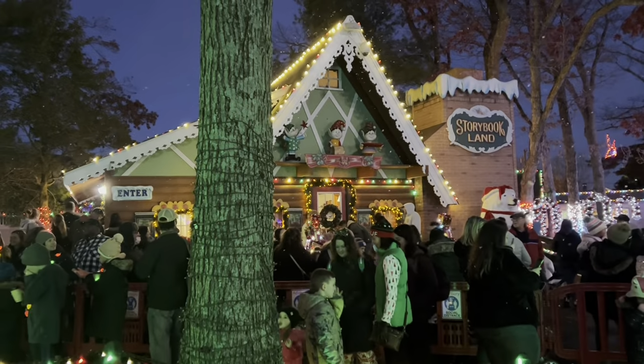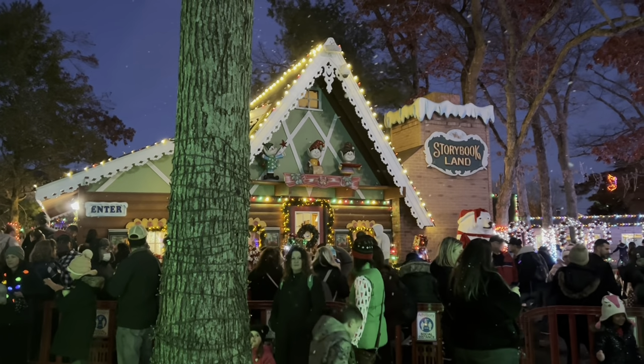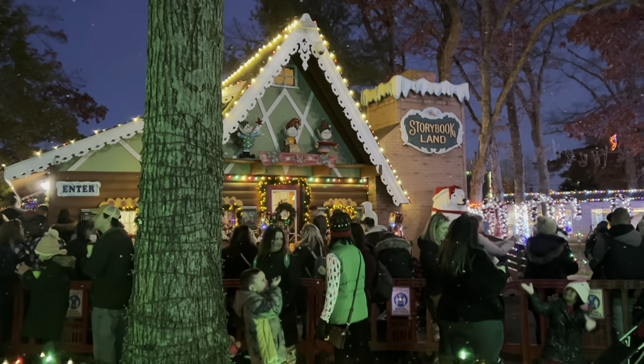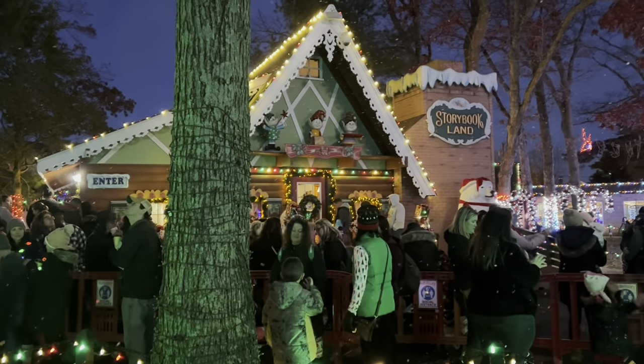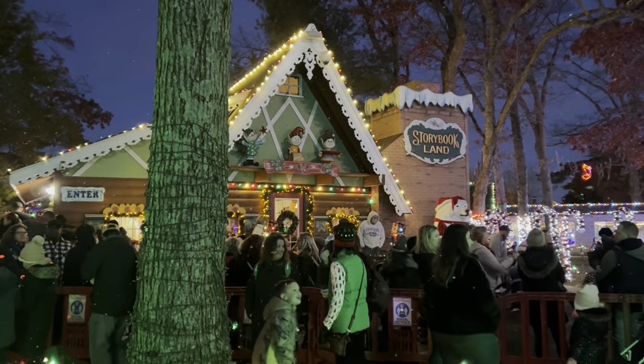And of course, it should be mentioned that you can actually meet Santa himself here at Storybook Land. So all you have to do is just wait in this line here with all the snow and go in and let him know what gifts you want.